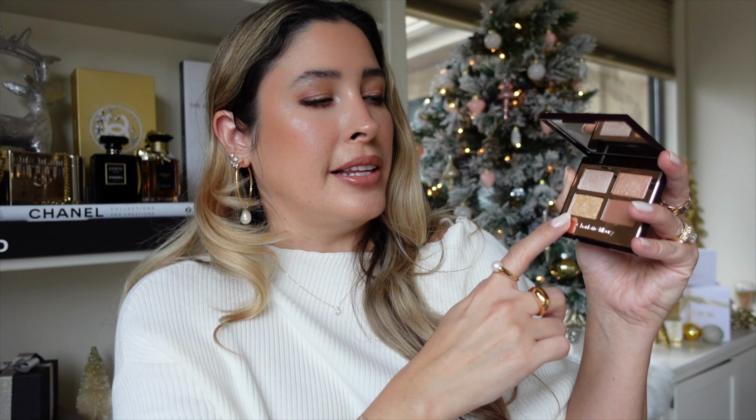You can dust the brown shade all over the eyelid and then tap a little bit with this shade to just create that glistening effect. You can do this shade with this shade right here. I mean, there's so many ways to combine this eyeshadow quad. The formula is impeccable as per usual from Charlotte Tilbury. Super easy to apply, to blend, to use. Very much an eyeshadow formula that is user friendly for everybody.